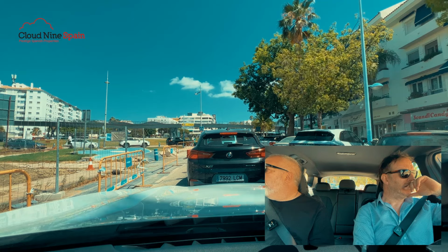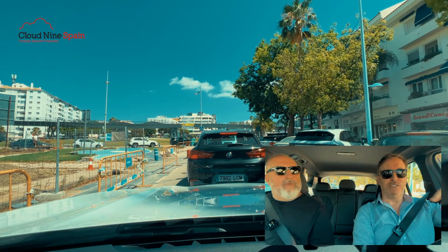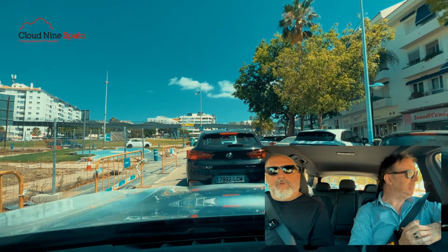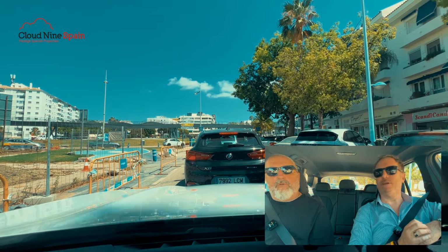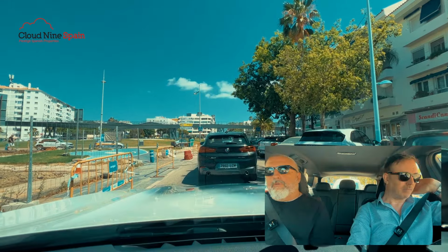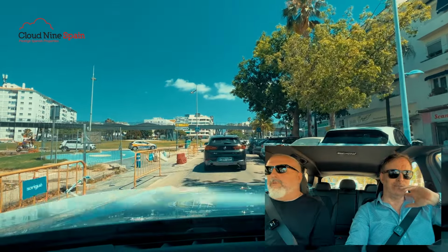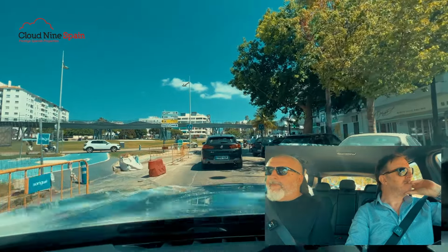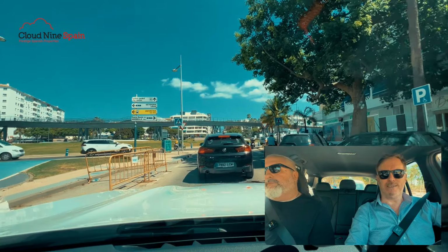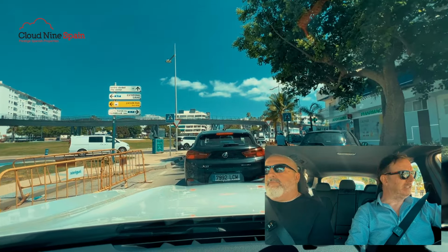Right. I mean, it can still get congested because obviously it's a town and at certain times of the day, but they've improved the parking because it used to be San Pedro had no parking, so you'd just be driving around for hours trying to find a space. And now it's pretty straightforward. So what I'm going to do, I'm just going to run you to the end of the boulevard and then we'll dip into the town itself and I'll show you some of the sights.